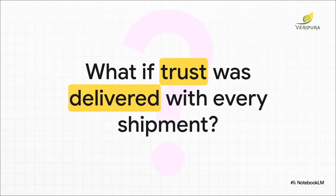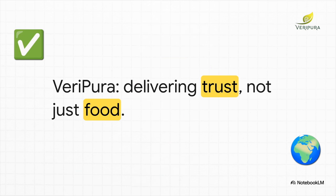So this all leads us to a final, really powerful question. What if the most important thing we imported wasn't just the food itself, but a guarantee of trust that came right along with it? This is the future that VeriPura is building, a world where our global food trade is finally transparent, safe, and trustworthy. A world where every single shipment is delivering trust, not just food.